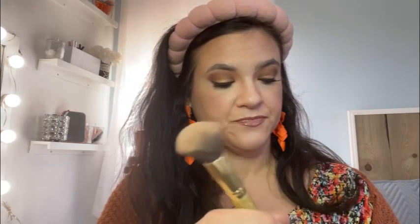I usually either bronze as contour or just leave it alone. But that's kind of the idea with it. So we could also add in our blush now too, if we want to. And the blush would kind of go somewhere between your bronze and contour, in the same area, just blending it all into each other.